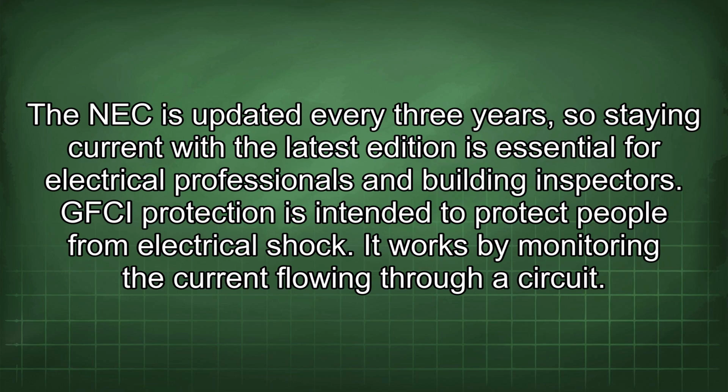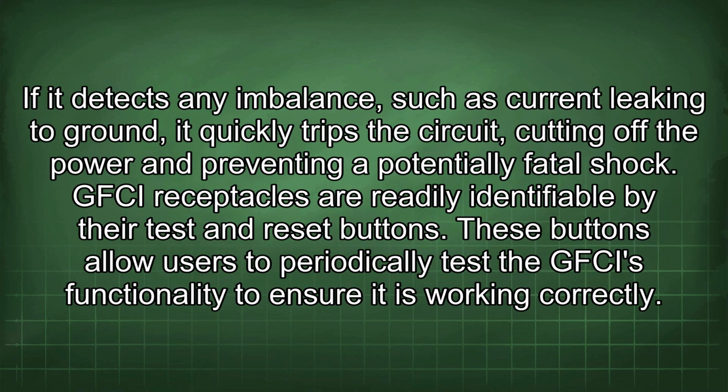The NEC is updated every 3 years, so staying current with the latest edition is essential for electrical professionals and building inspectors. GFCI protection is intended to protect people from electrical shock. It works by monitoring the current flowing through a circuit. If it detects any imbalance, such as current leaking to ground, it quickly trips the circuit, cutting off the power and preventing a potentially fatal shock.